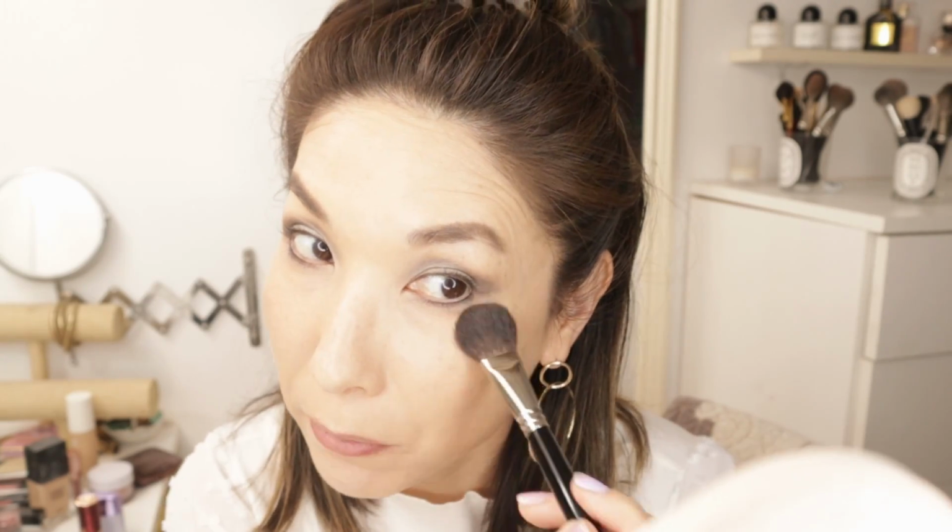I like using this type of brush to powder the under eye area because I have fine lines and texture, and if I heavily powder this area, it will start to look drier and older. So I really try to lightly powder this part, I mean most of my face, but especially this area. That's where I have the concealer, so I want to make sure that is set really well.